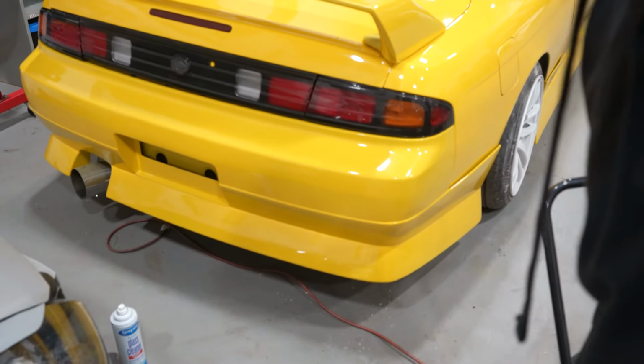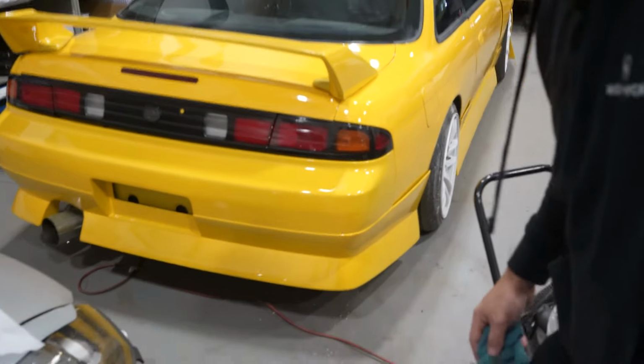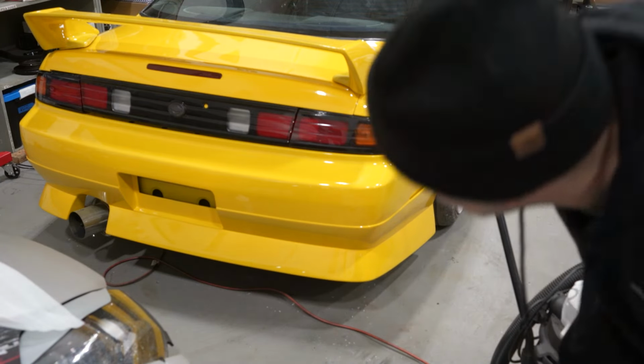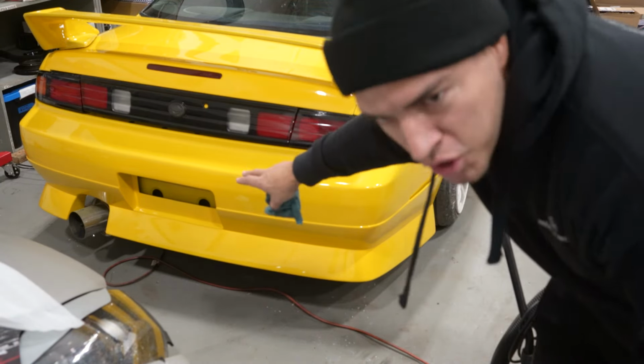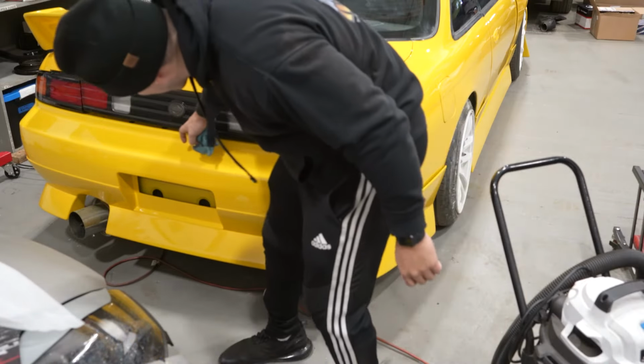God damn, tell me that doesn't look good. Ooh. Tell me that doesn't look good. Damn, that looks so sick. I think the only thing I really need to do is just on, I don't know if you can see that little gap right here. There's a little gap right here.